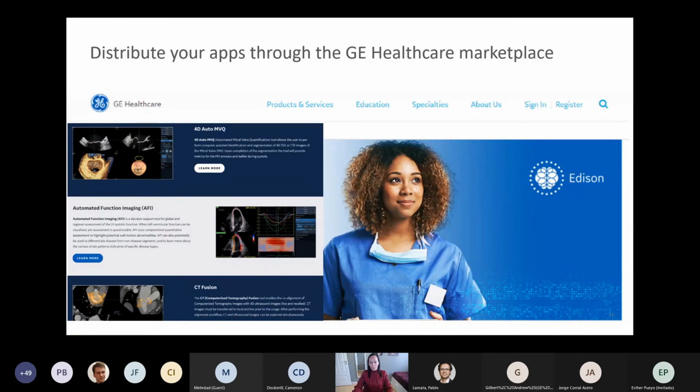using the same mechanisms that we would for our own internal apps, and the same interface and same SDK. So the apps can essentially look very similar to our own internally developed apps. So making it easier for users to have a consistent user interface when they're dealing with apps, be it from GE or from third parties.